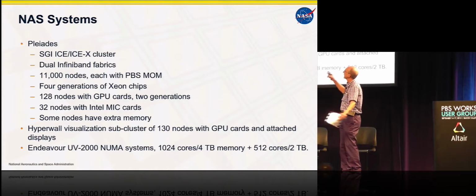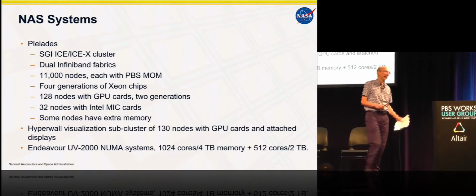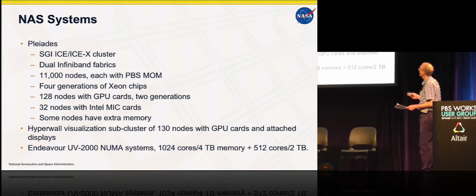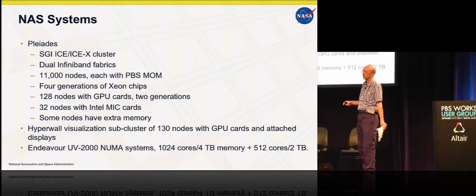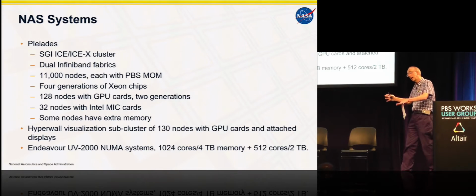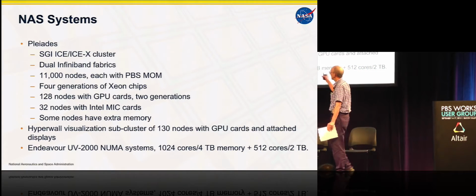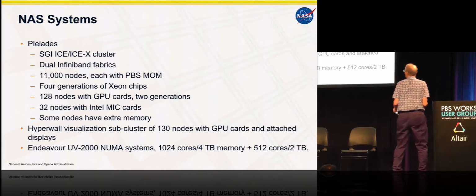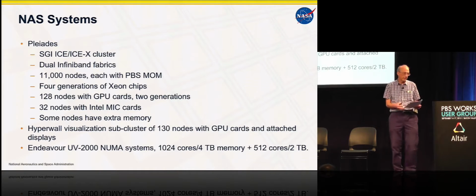And among those nodes out there, some of them have extra memory. So we have kind of a mixture of things that we have to watch out for. In addition to those, we have a Hyperwall visualization subcluster of about 130 nodes with GPU cards, but with attached displays. Okay. And then we have a couple UV2000 systems. One of them with 1024 cores and 4 terabytes of memory, and then another one half that big.